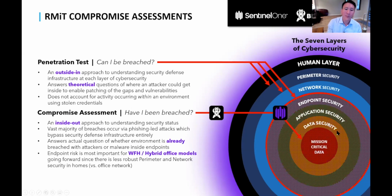data, okay? As incident responders, Blackpanda responds to ransomware, business email compromise, any type of breach on a daily basis to our clients and inbound new cases as well. And I would tell you that over 90% of attacks that we see are coming through phishing-led or human error.